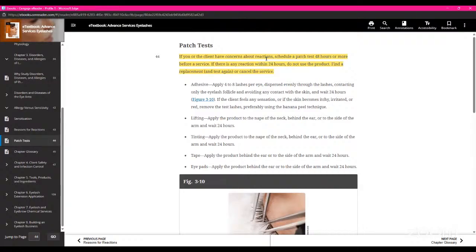But the patch test is done so we can see the reaction of the skin to the product. So it says if you or your client have concerns about reactions, schedule a patch test 48 hours or more before a service. I will test the product on them and I call them the next day or tell them to keep in touch with me. Let me see what's going on with the skin. Okay. Do not use the product if we got redness, swelling, pus, pain. That means your skin has a bad reaction. If you don't have an alternative that pulls out those ingredients, you may have to just forward them to someone else.